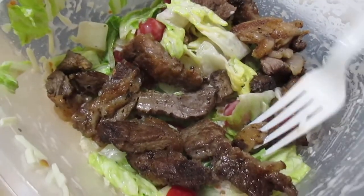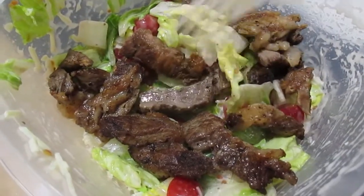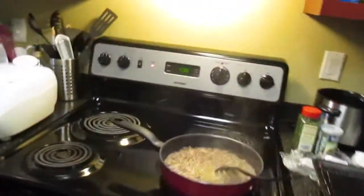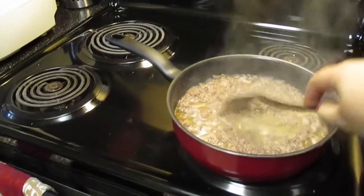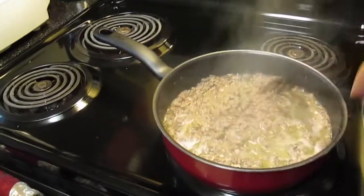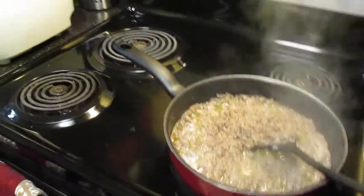For lunch today, I'm having a steak salad. Okay, so I'm in the middle of rearranging the kitchen, and I'm browning the hamburger as well, because like I said, hubby's going to make baked spaghetti tonight, so I'm excited for that. And I've got to figure out what I'm going to do with my old rice cooker.